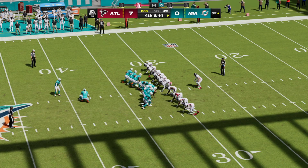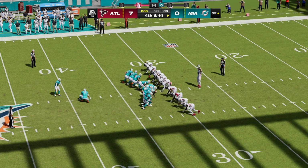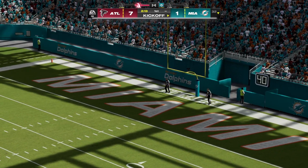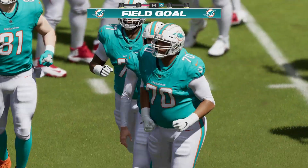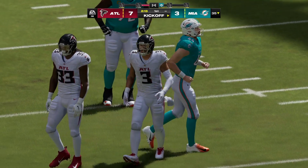So 4th down, Tua departs, and on is Jason Sanders and the Dolphin field goal unit. It'll be a 49-yard attempt from the left hash. Sanders' kick is good. And they are on the board, but still trailing. It's 7-3. So both teams come away with points on their opening drives, and they still trail.